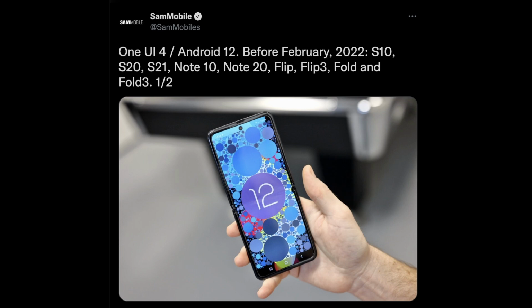They do go on to say that per country you might get it later or earlier. It depends where you live. As you know, not all Samsung device updates are made the same. Some people in one country might get it months before we get it here in the US and vice versa. But again, keep that in mind. It's still good news that all these phones are going to be getting it in the very near future.